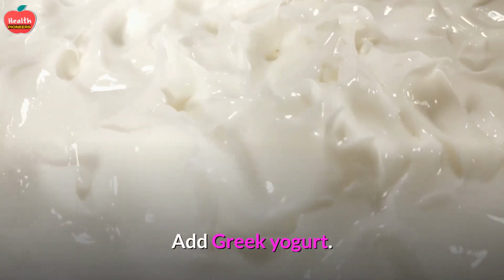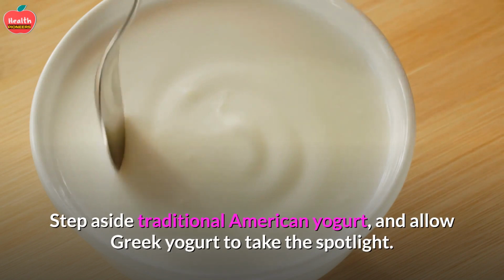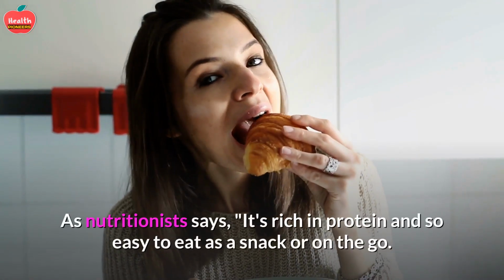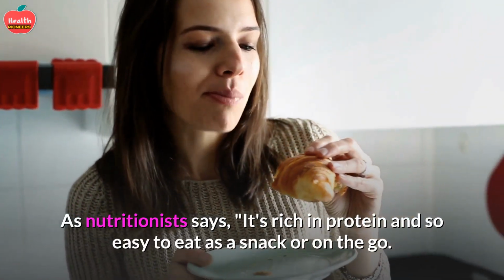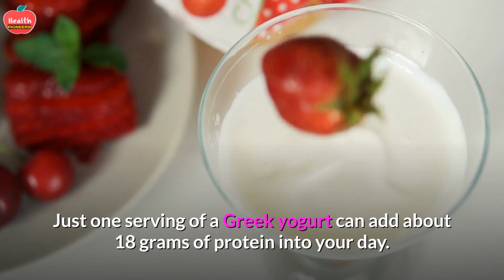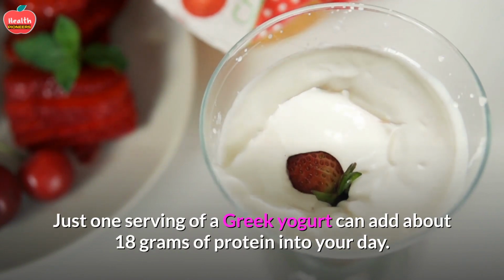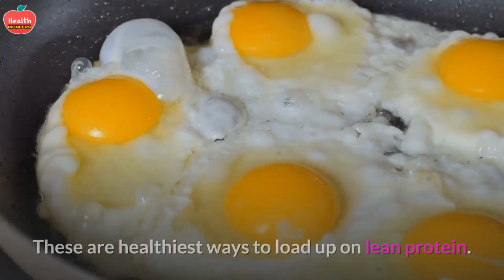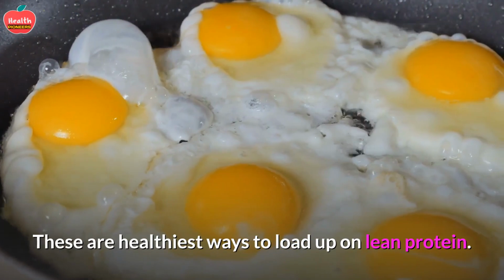Add Greek yogurt. Step aside traditional American yogurt, and allow Greek yogurt to take the spotlight. As nutritionists say, it's rich in protein and so easy to eat as a snack or on the go. Just one serving of Greek yogurt can add about 18 grams of protein into your day. For an extra 4 grams of protein, top your yogurt with an ounce of nuts, about a handful. These are the healthiest ways to load up on lean protein.